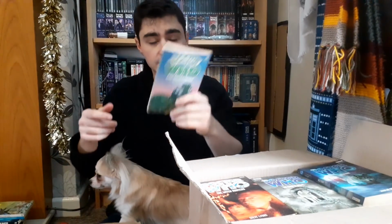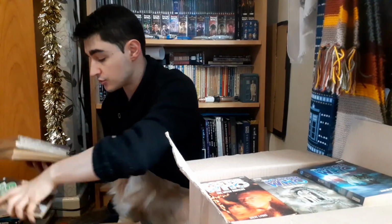Green Death, one that I already own, but different cover, but I'll put that over there. Sea Devils, again, one that I already own. Now here's where we get into some interesting territory. Bloody hell. Another copy of the Pyramids of Mars. Sick of that bloody story, even though it's one of my favourites.